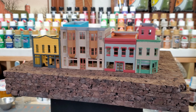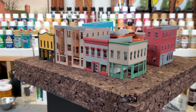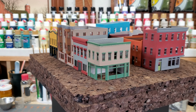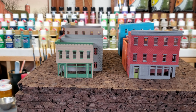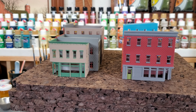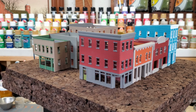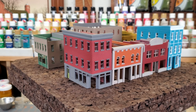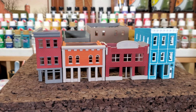Next steps we're going to be doing is, of course, weathering these buildings. I have to go and get the sidewalks painted up, getting the roofs finished for them, and getting some acetate in for windows. And a couple of these buildings I'm going to attempt to create interiors out of using images I find on Google and printing them out. We're going to see how that's going to work out.